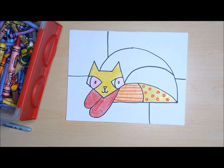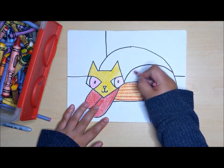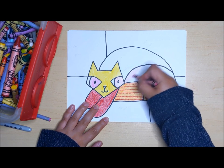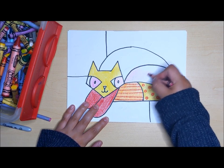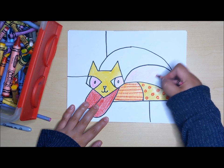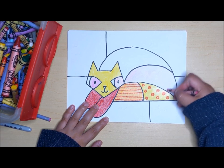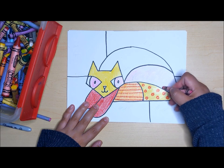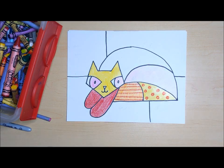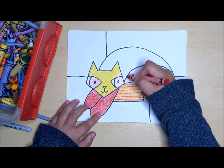I'm going to go ahead and find a pink, and we're going to fill in this area. This is not a good pink. It's a very dry pink. Oh, found my other one. We're going to take our time coloring. And the color we're going to use to layer some vertical stripes is going to be red. Vertical stripes go up and down.